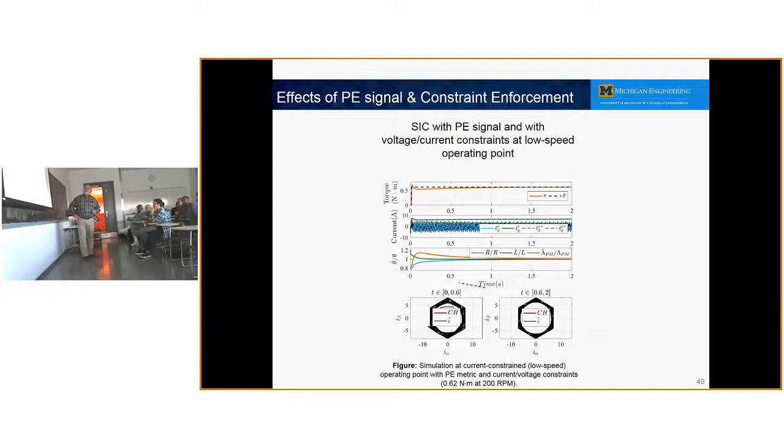Here, we're actually employing the constraints. And so we get the parameter convergence, we get the torque where we want it to be, and we're staying within the hexagon after an initial transient where the parameters are off, right? Once the parameters get in line, we stay within the hexagon. So we're exciting the system, we're getting the most out of it, and we are not violating the constraints.